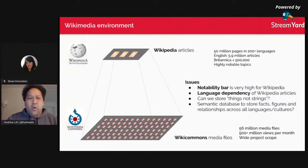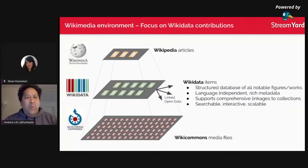How can we store things in a way that transcends this language or linguistic problem? Can we store things in a database rather than written words in each language? Sometimes we call this, in English, how do we store things and not strings of text? And then how do we store this factual data in a way that is across languages and cultures that we can access all the time? And that's basically what Wikidata does.